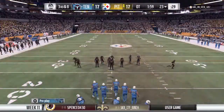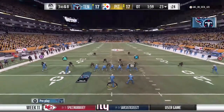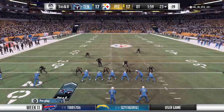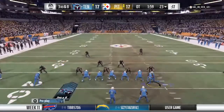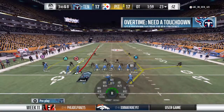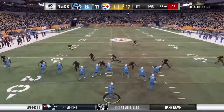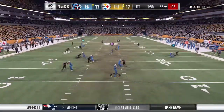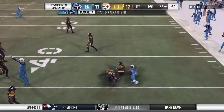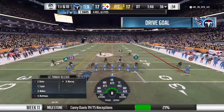The Titans on third down. They've converted 5 times in their many chances thus far. This is 3rd and 8. Matthews, the receiver, goes in motion left. On third down, Mariota completes it to Davis. And he's able to get the first before he's taken down at the 36. First down, Titans, gain of 12.